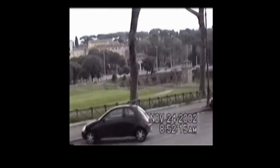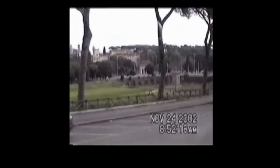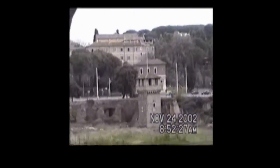I had a view on the left. The little tower standing in the middle is not original. That was built later on in the Middle Ages by the Frangipani family, a noble family who built a lot of towers in Rome to show their power.